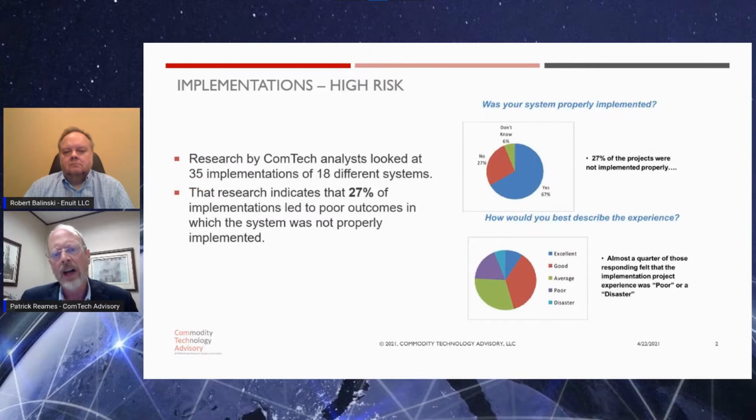So in terms of how high risk are these, how misunderstood can these be when they first start out? ComTech Analysts did some research several years ago where we looked at 35 different implementations of 18 systems across those 35 customers. And what we found was that fully 27% of those implementations led to poor outcomes. So given that a quarter of them failed to some degree, and again, I would point to some degree, I wouldn't say these have been absolute disasters, but these were considered failed outcomes. That is a high failure rate for these projects of this size, this complexity, and these costs.